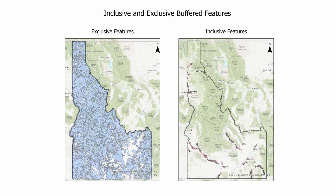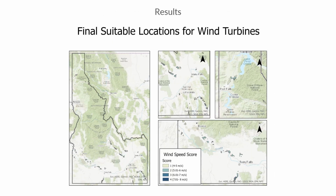This leaves us with these two maps, all of our buffered exclusive features on the left, and areas that meet all of our inclusive feature criteria on the right. After this, we erase any areas where there is overlap, and that leaves us with our final map. This displays all of the remaining areas that are suitable for wind power in Idaho. Each of them is symbolized with their wind score and what wind speed that score corresponds with. Most of the sites are concentrated in southern Idaho.